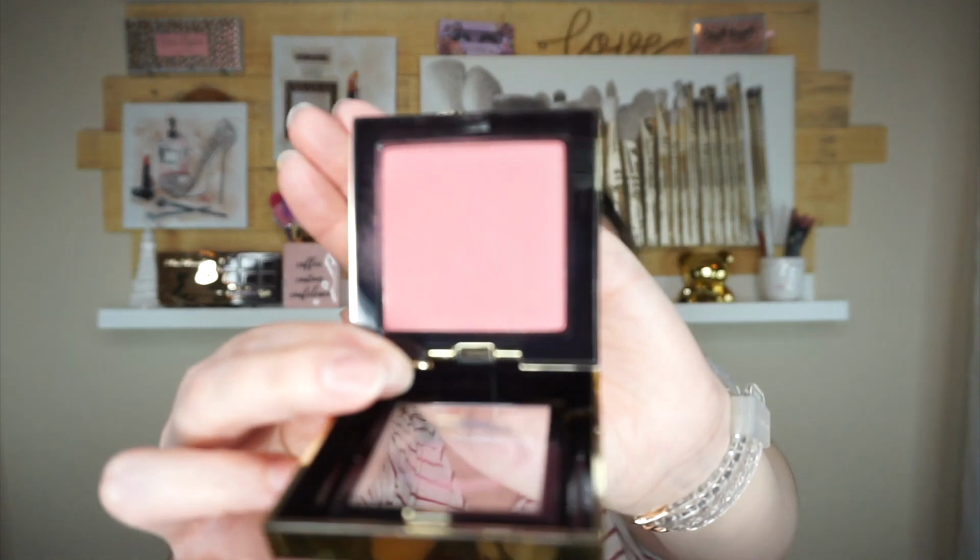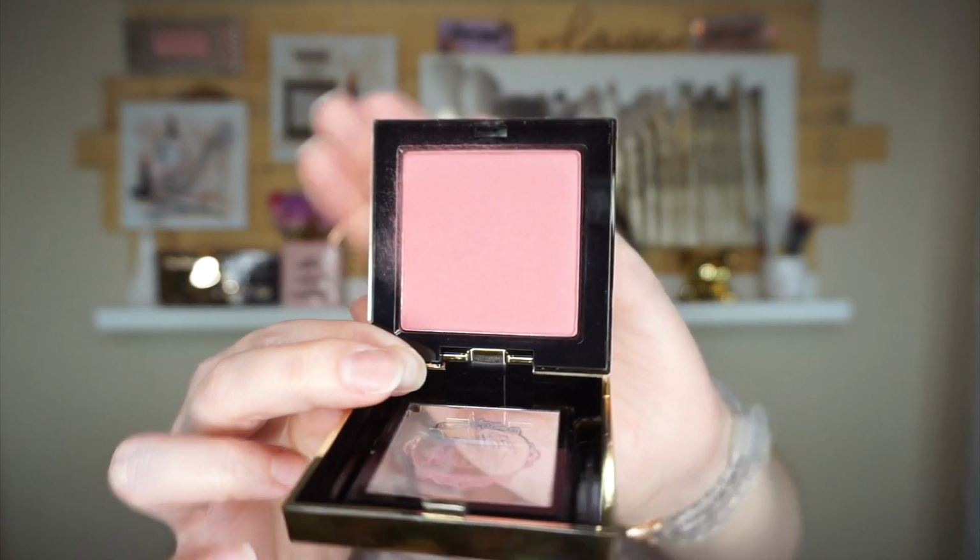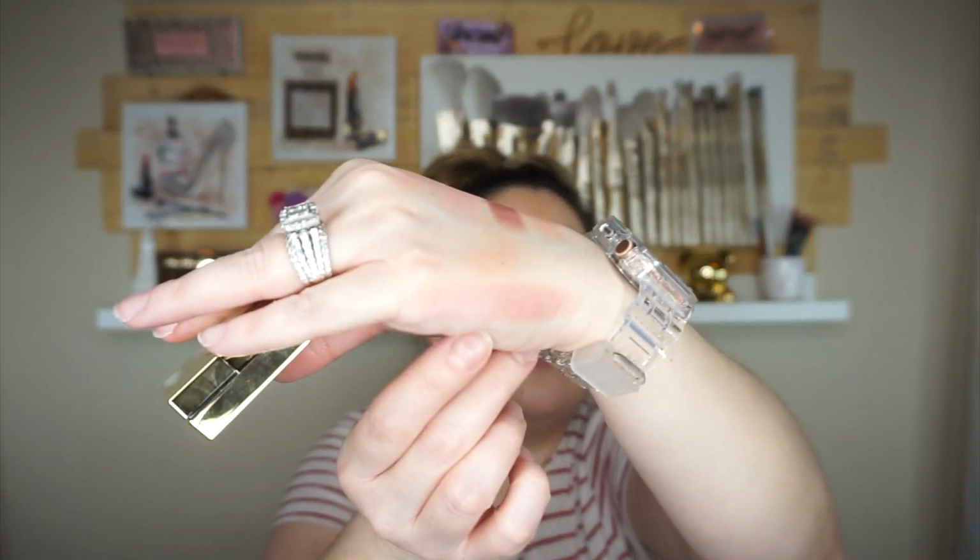This one from Pretty Vulgar. This is Make Them Blush number 16 in the color Shameless Flirt. That is what that one looks like. Super, super pretty. This is like that really pretty mauve toned blush. I absolutely love it. That's just one little swatch. Look at that. So pretty. Definitely keeping this.